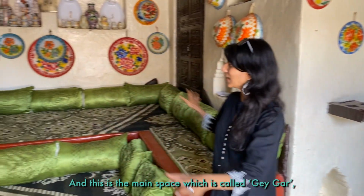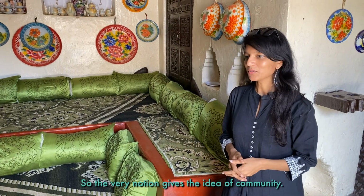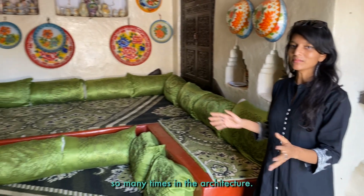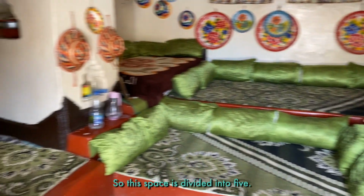And this is the main space, which is called Gegar. If you translate, it's called city house. So the very notion gives the idea of community. And you see the number 5 repeated so many times in the architecture. So this space is divided into 5: 1, 2, 3, 4, and 5.